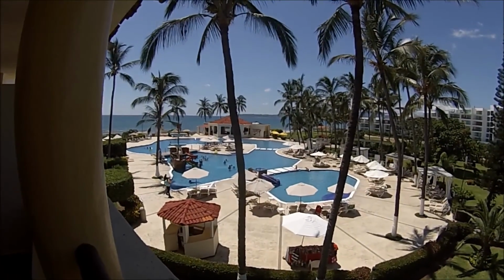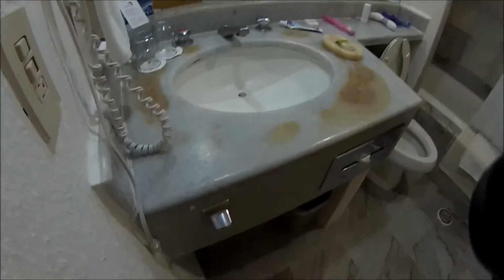It just seems sad and old. The counter had stains all over it. There were multiple layers of paint and caulk. I could just feel the age of the faucets when I'm turning them on and off. It's time for a reboot.